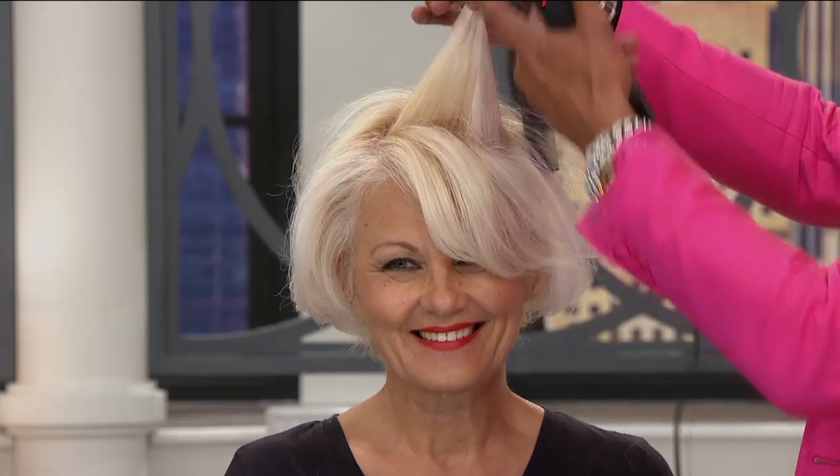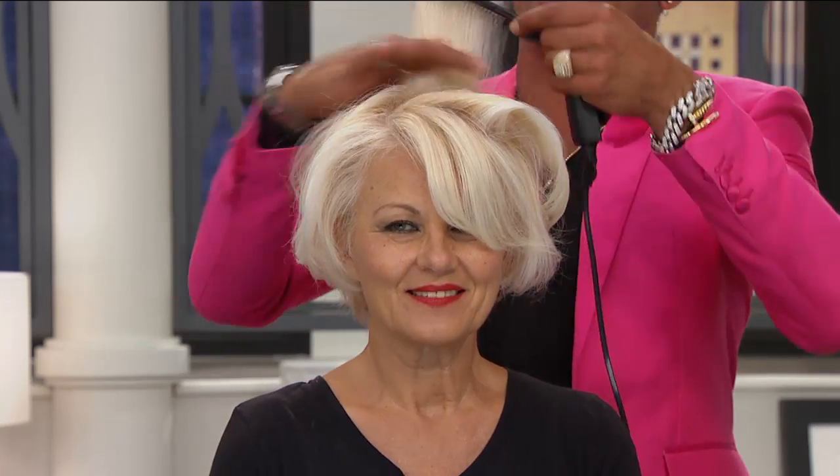So you just take a huge section of hair, right? Okay. And you just go like a magic wand. Wherever you want that to go, you make that big C shape, it automatically does what a round brush and a blow dryer would do. But she can't round brush and blow dry her own hair. Most women can. Nobody can. Let's talk about the most difficult area on a woman's head, the crown of her head.